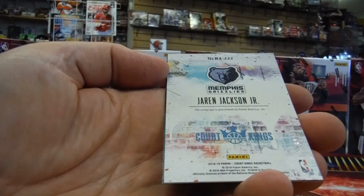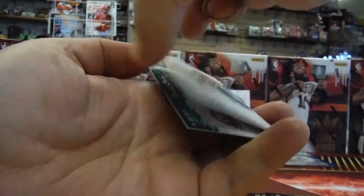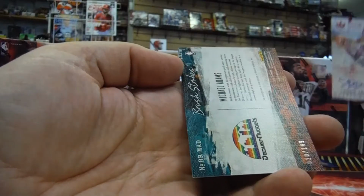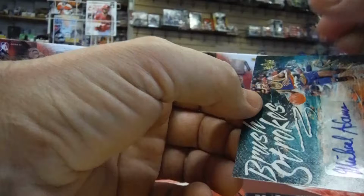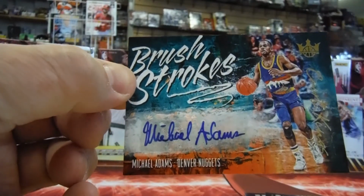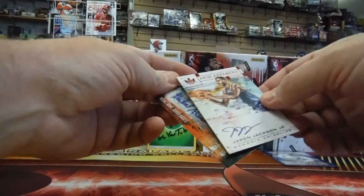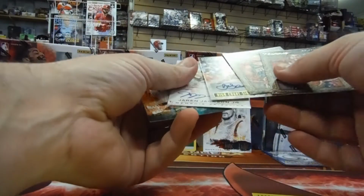All right, and then here's our first hit, number 3 of 49. It's a rookie. He's pretty good. Jaren Jackson Jr. on card. Look at that. That's a good card. You might want to send that one in and get graded. That's nice. Mike Adams, number 20 of 149. I remember him. So it looks like they're putting in one new card and one old card, maybe, for the hits. Hey, we said we wanted a Luka. We got one though. Exactly. That's pretty good.